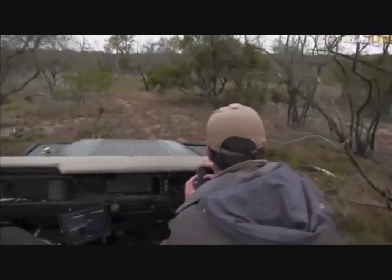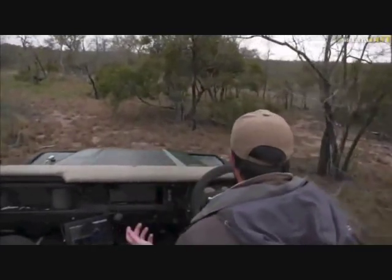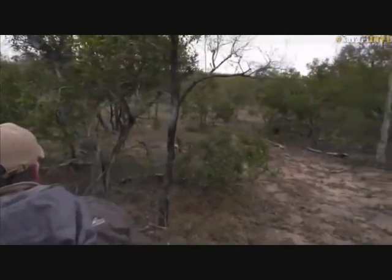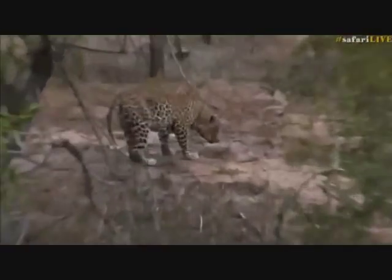I wonder where he's been and what he's been up to, because I know yesterday he was mating with Moya, and I wonder if maybe Anderson didn't pick him up. Look how he's sniffing now. He's smelling the grass.